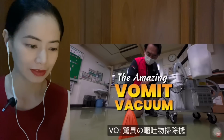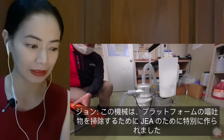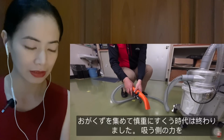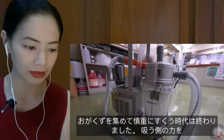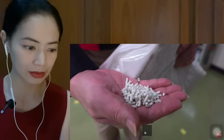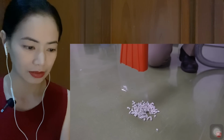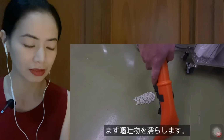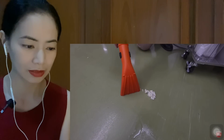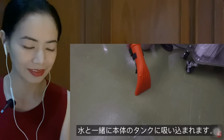The amazing vomit vacuum. This machine was made special for JEA to clean the platform vomit. The days of sawdust and careful scooping are over. We'll show some simulation vomit to show the power of the suck side. First, the vomit is wetted down. After a minute or so, it's sucked up with the water to the tank on the unit.